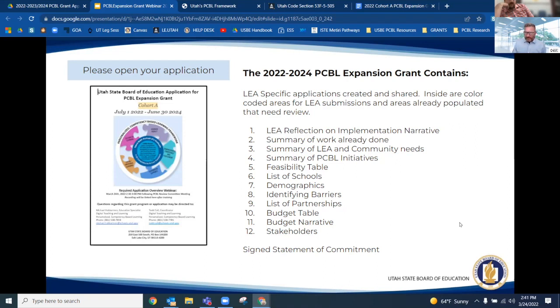So either way, you'll be able to access and read and look over what you wrote for the implementation. Then you're going to reflect on that. You're going to do a summary of the work you've already done, a summary of your current LEA and community needs, which we expect to be different than they were 2 years ago, and a summary of your PCBL initiatives. There is a feasibility table to complete to just give us the groundworks of how you're going to be measuring your success.